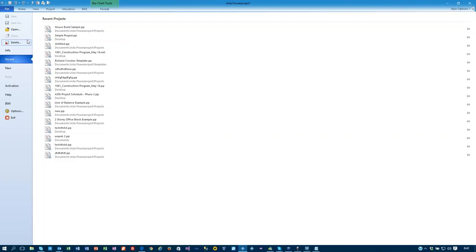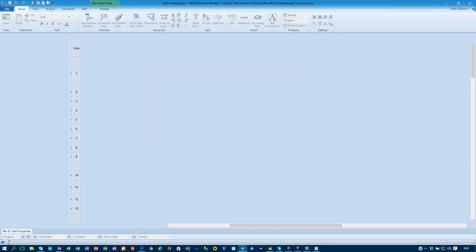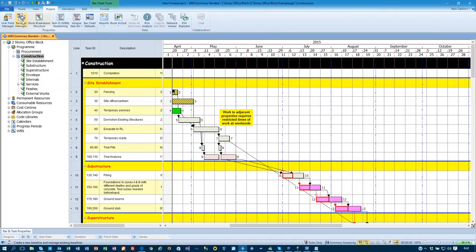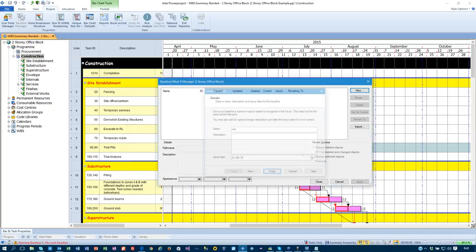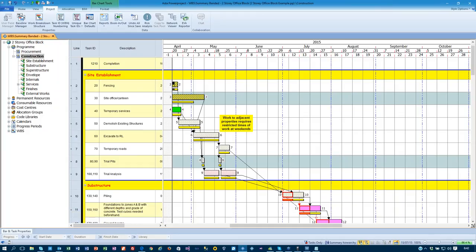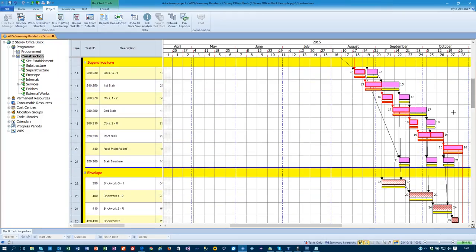So what I'm going to do is choose to open up my two-story office block in there. I'm going to go inside my format side, and there are no baselines at the moment, so let's just create a baseline for this project. That's quickly created a baseline. As I say, you can create as many baselines as you want. What I'm going to do is make a few changes to my project, a few delays to my project, just so we can see any impacts.